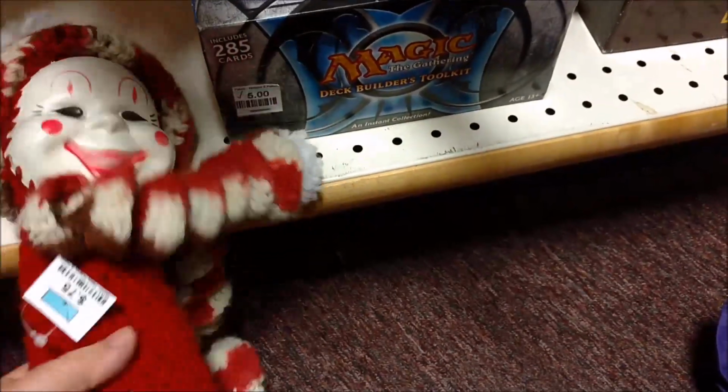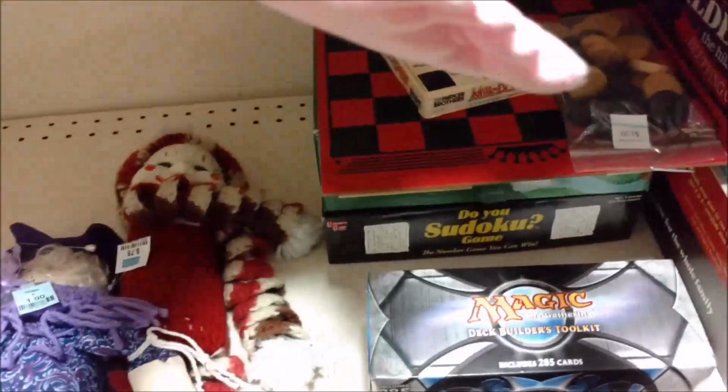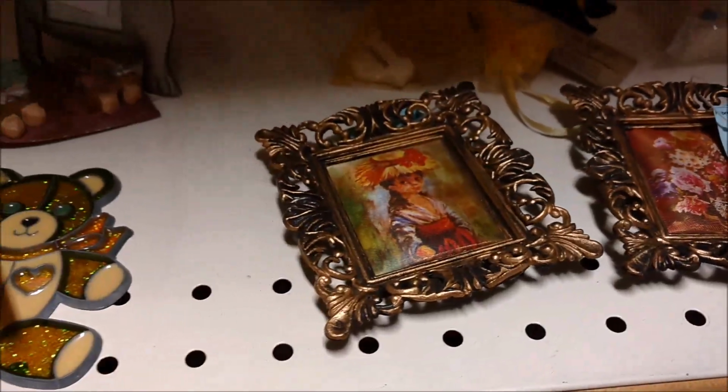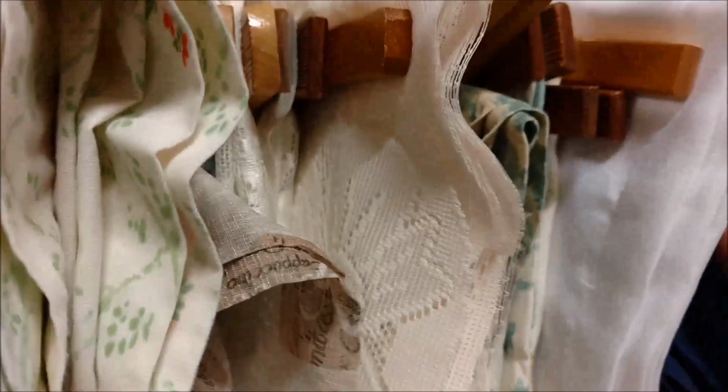I am kind of puzzled by these hillbilly rag dolls. It looks like someone made them. Maybe they were mass produced, and this thing, once you turn it over, oh, I thought it was weird before I saw the clown face. And whatever that purple doll is, she's not nearly as much fun. These little metal frames, they were like a printed satin picture. I don't think I've seen anything like those before.